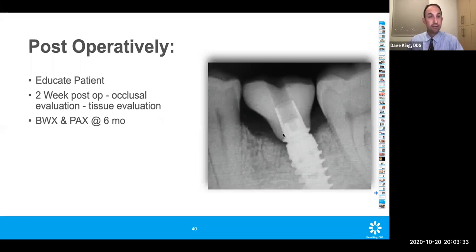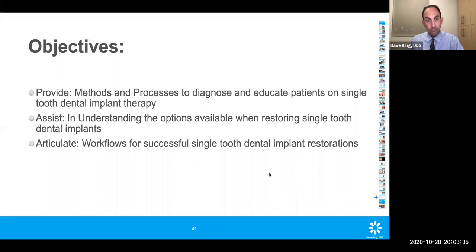And that's about it. So from the standpoint of what we've talked about today, we provided methods and processes to diagnose and educate patients on single tooth dental implant therapy, mostly keeping it simple, explaining those consequences and the urgency. We've talked about the options that we have when restoring single tooth dental implants, and some workflows for doing that digitally and analogically, if that's a word.